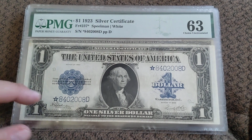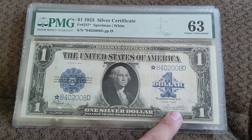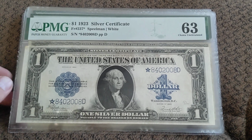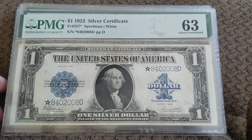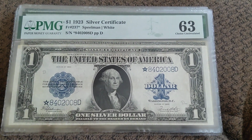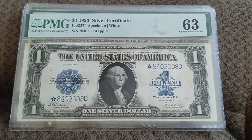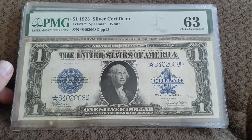Okay, notice the same note as the last, except this is the 237, with different signatures right here. And this note graded a 63. This is a mint state large size star note. Very desirable, pretty rare, and tough to find. I've always liked the serial number on this too. I just think it's pretty unique, having all those zeros in it. But with a note like this being mint state, obviously it brings some more value to it. Something like this would be in about the $750 range or so.